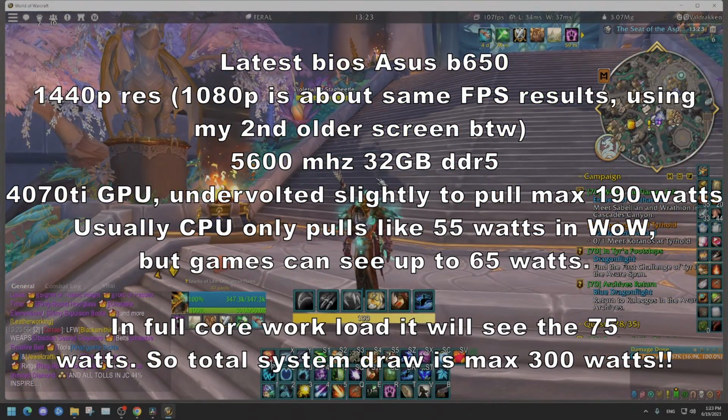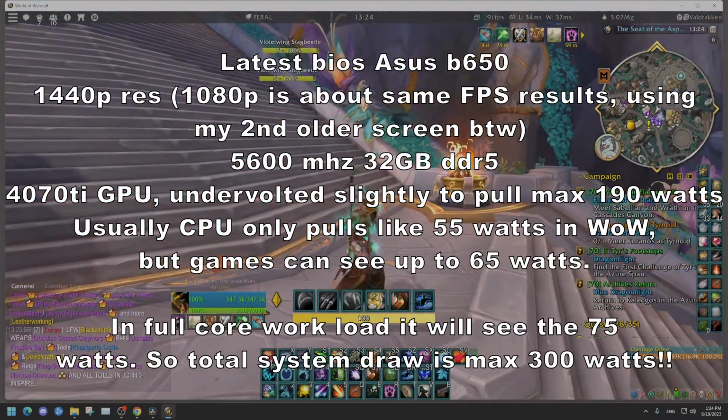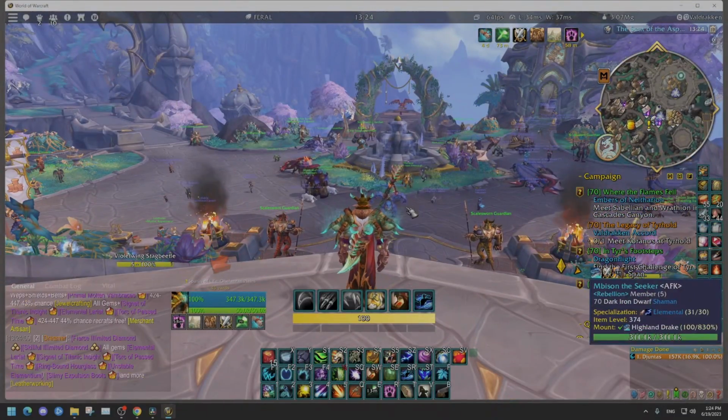Even in Cinebench R23, it's not thermal throttling or anything, with a pretty high ambient temperature right now in the summer. So I'm very pleased with the efficiency of the CPU, and that is definitely the highlight. But let's look at some settings here on World of Warcraft.